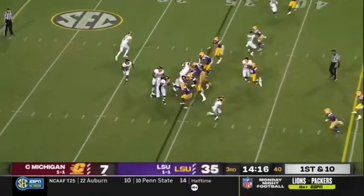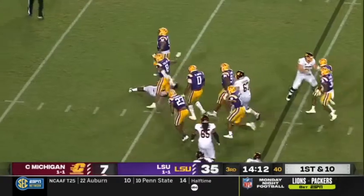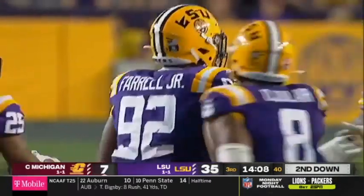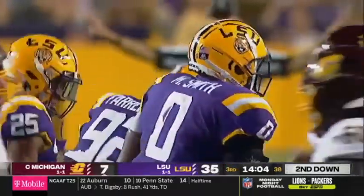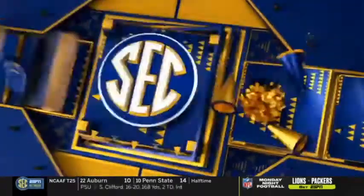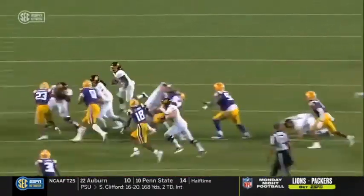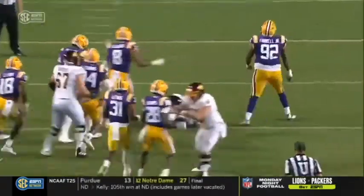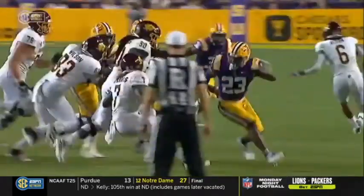Here's Lou Nichols. Nichols has nowhere to go. Neil Farrell Jr. filled that hole fast. It's a loss of one. It's the physicality. 94 and 92 we're playing with up there is pretty impressive. Cole mentioned it earlier. That's who this defense needs to be, though.